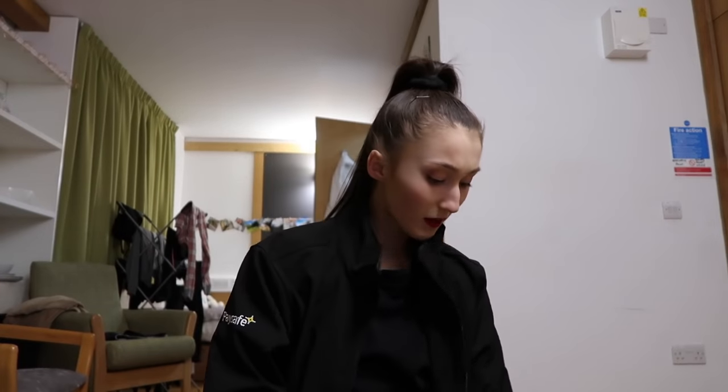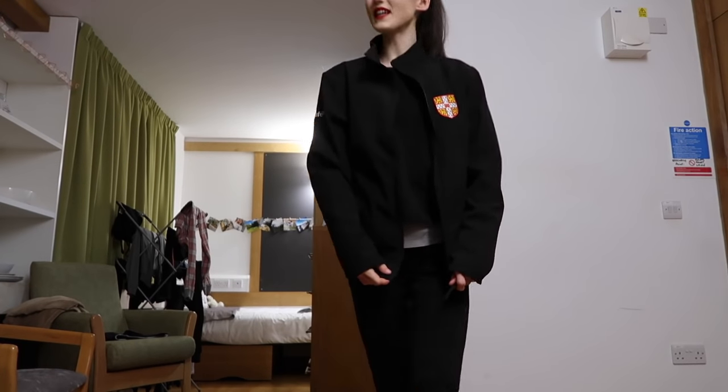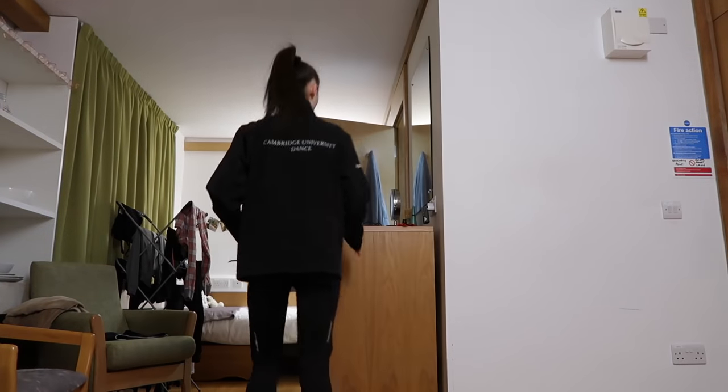Where even are my keys? That is a good question. Where are my keys? Oh, this is what happens. It stresses me out. Oh no. Where are my keys? Where did I put them?